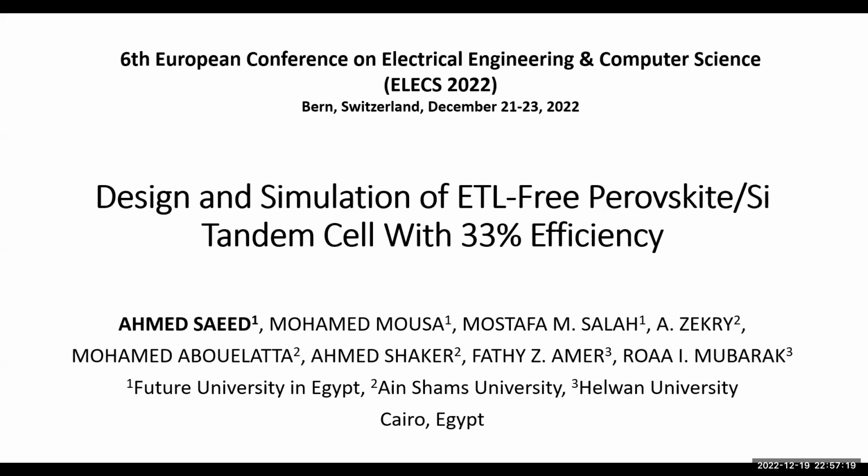I will present our work about design and simulation of the ETL-Free Perovskite silicon tandem solar cell with 33% efficiency. I'm one of the authors, and with me, Dr. Mohamed Mousa, Dr. Mostafa Salah, Dr. Zekry, Dr. Mohamed Abouelatta, Dr. Ahmed Shakir, Dr. Fathy Zekry, and Dr. Roaa Mubarak.